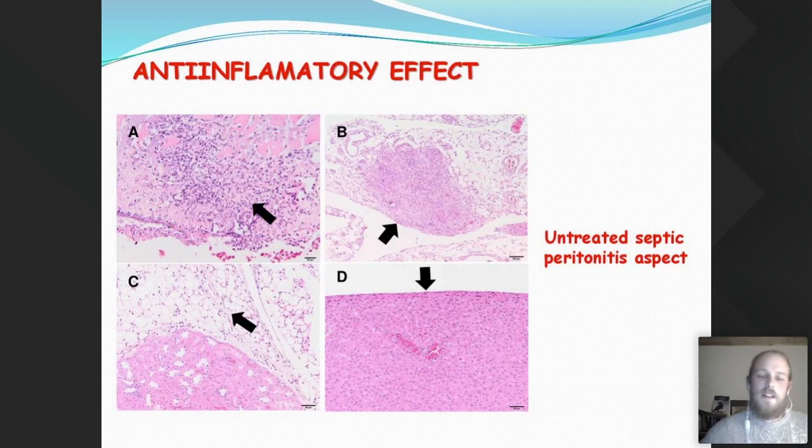These are the histopathological images of the untreated group. In picture A you have peritoneum, in B you have epiplon, in C you have some kidney tissue, and in D you have some liver tissue. All of them had necrotic surfaces, lots of inflammatory cells. So this was a highly inflammatory picture.